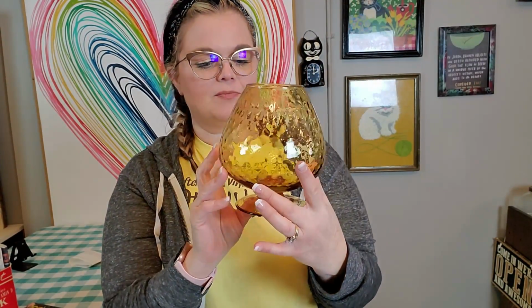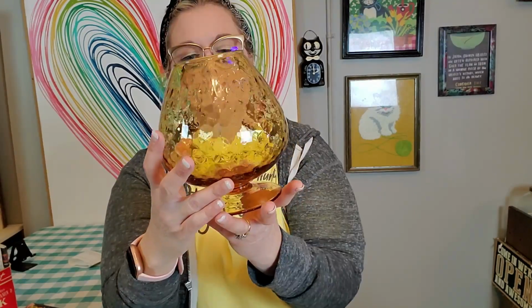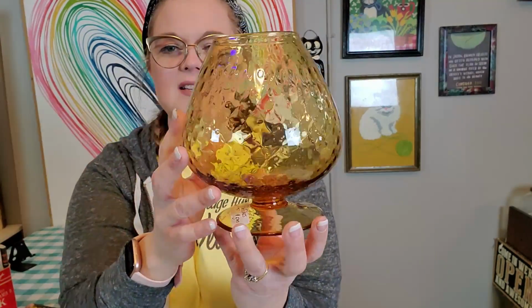Well, I did get this Empoli Block Optic Brandy Snifter. It was $5. I love it. It's sort of hypnotic in a way if you just look at it in a certain way. But this is really nice.